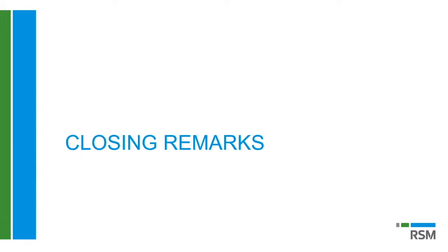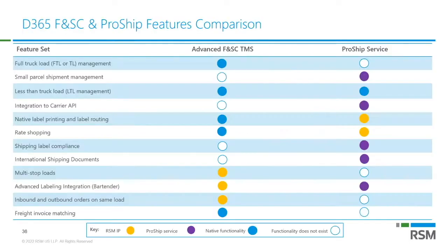All right, so we have some of our closing remarks here. We've walked through ProShip, RSM accelerators, and D365 TMS. As part of these closing remarks, we wanted to bring back up this comparison form. On this comparison form, you can see some of the scenarios that we talked about, such as multi-stop loads, and how they are handled within D365 TMS with the potential for the advanced load building accelerator to come into play, but it's not covered by ProShip Service. This is just a reference to the comparison slide again, so based off all the information we've given as part of this presentation, you can now better understand how to compare these different services as well as scenarios.